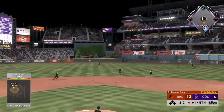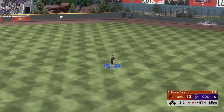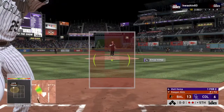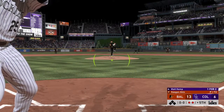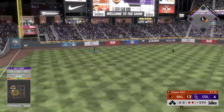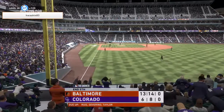High fly ball out to straightaway center. Taylor is there now, and he has it. 2 gone. So here's Matt Kemp now, 1 for 2 in the ball game thus far. Pulled high in the air out to left field. Stewart will get there, and he puts it away to retire the side.